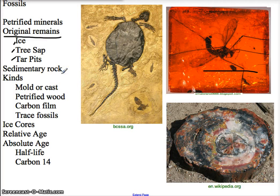Fossils, of course, are only going to be found in sedimentary rock. You're just not going to find them in igneous rock. They have been burned up if they get in igneous rock. And metamorphic rock probably has more of a chance of having a fossil, but still you get all that heat and pressure, and at minimum it has changed any kind of fossil that makes it to that particular rock.